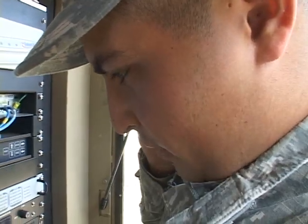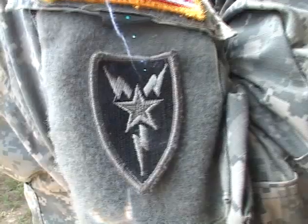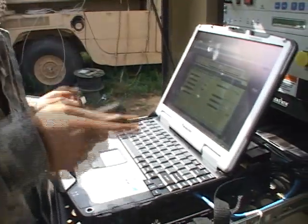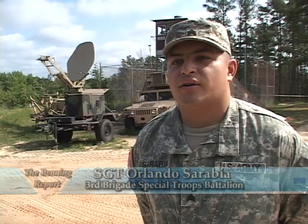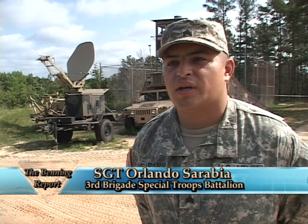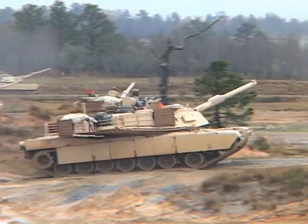Network spec, closed net. When it comes to providing today's high-speed battlefield communications, the 3rd Brigade Special Troops Battalion has the technology and the skills to make the connection. We allow commanders to command on the battlefield. We provide them with the ability to communicate. The rapid flow of information is essential to everything the Army does in theater, so it's important to have fast and powerful communication networks downrange.